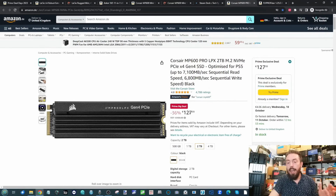I still think, even though you're spending more on this than on the Samsung, you are getting a better package overall. If you're a PC gamer, I would recommend this drive overall because you're going to be able to harness a lot more of that performance.